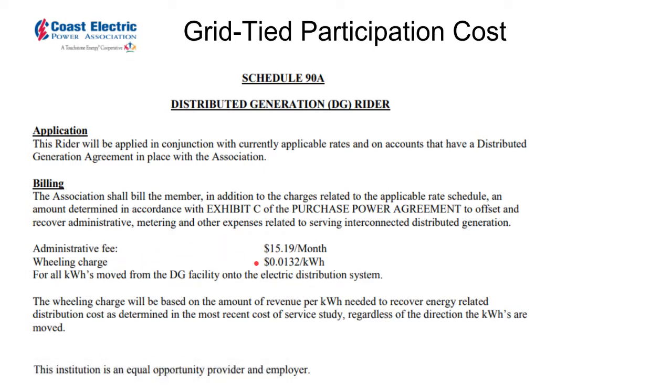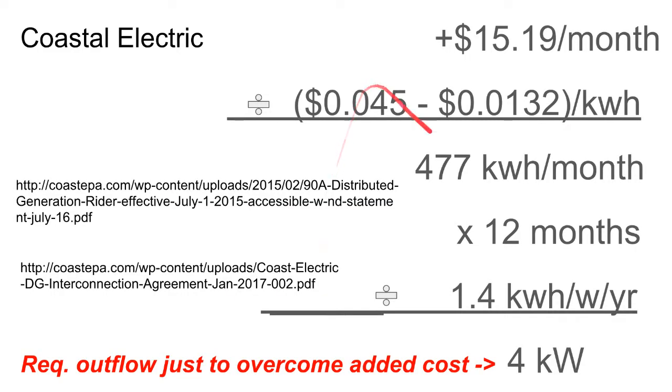And then what they subtract out on top of that is they take the avoided cost rate, and then they subtract a service fee for every kilowatt hour that's outflowed onto the grid. And so what happens is you take that $15 a month, and then you take the avoided cost buyback rate in the area, and then you subtract out their per kilowatt hour service fee. And what it comes out to is you need to produce 477 kilowatt hours a month just to overcome that additional rider that they've tacked onto your bill because you have solar. And to say, okay, well, what size of an array do I need to generate 477 kilowatt hours a month?